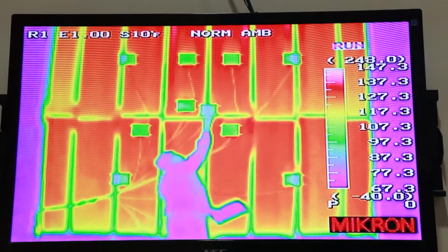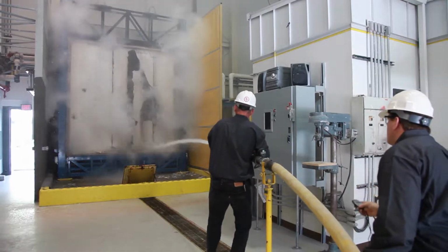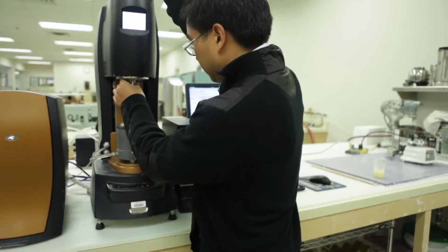Research and development go hand in hand with testing. At both USG and Tremco, they take testing to the extreme. At Tremco and with USG and facilities like we are at today, we can test for tensile strength, elongation. We can do job-specific testing too.